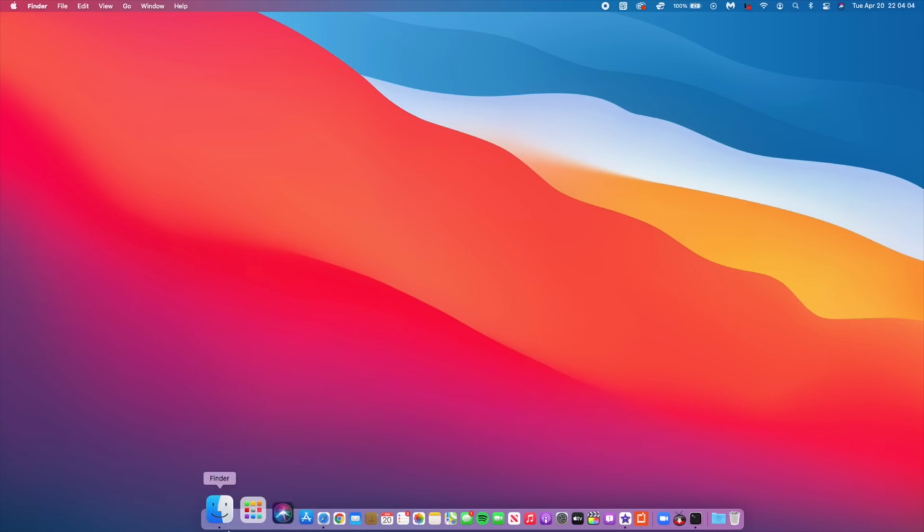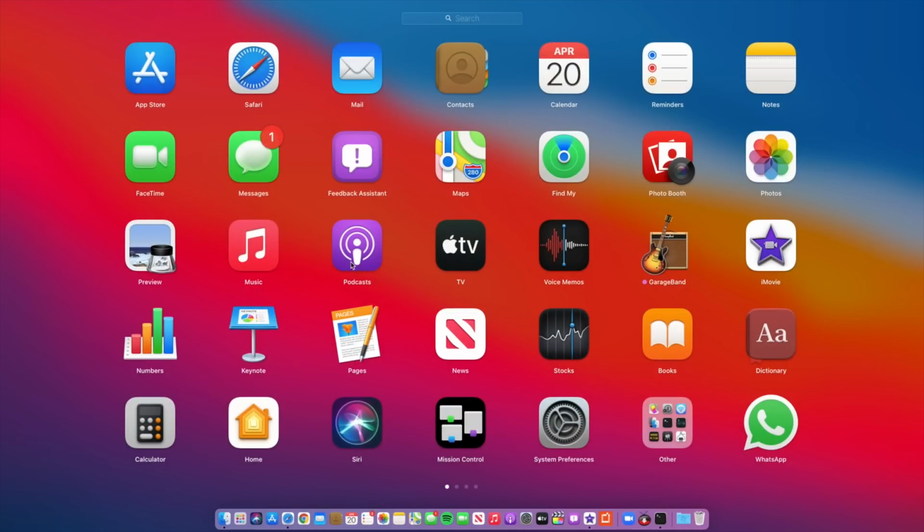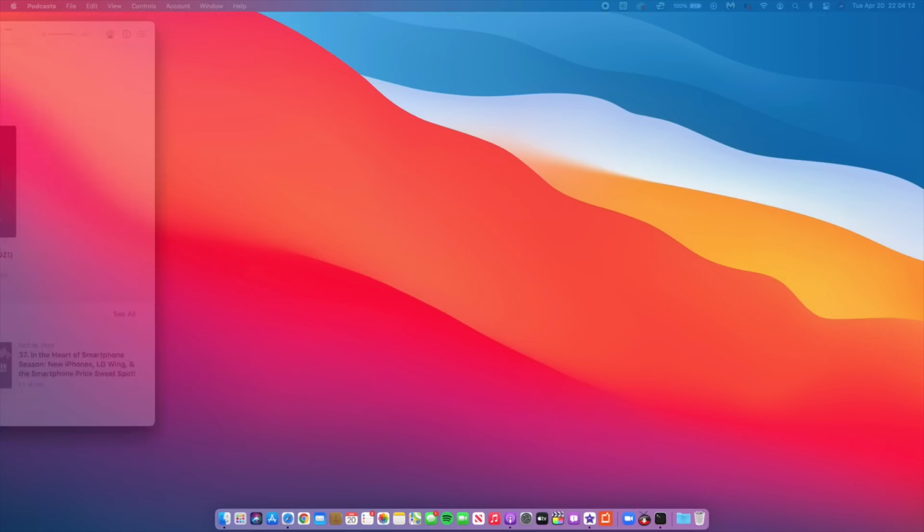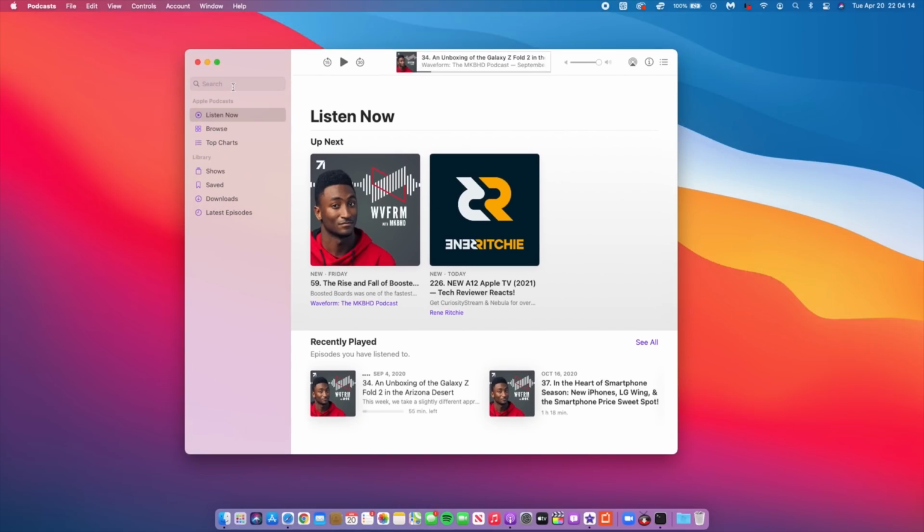Now let's talk about podcast, because the podcast app has also been updated. The moment you open it for the first time, you're going to see a new splash screen and it will tell you what's new in podcast. And just like Listen Now or the For You section we have in the news app, podcast has something very similar.